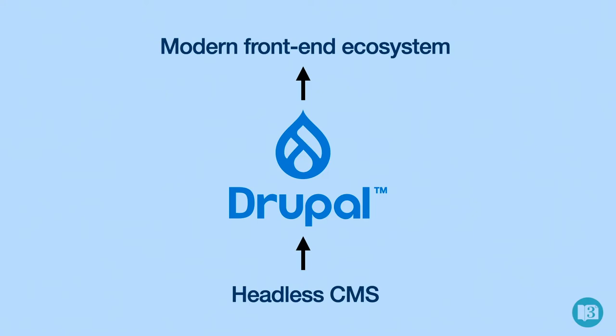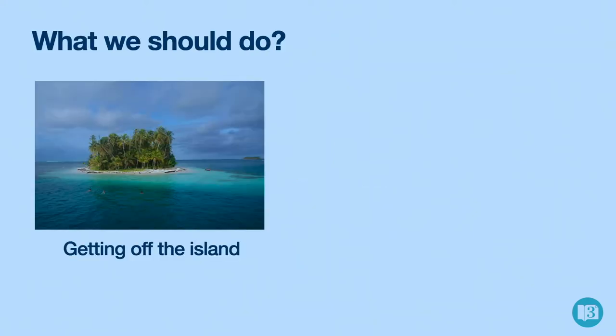It's my personal opinion. We are better in a lot of things: structured data, flexibility, extensibility. Probably not in the editor experience, but that is another topic to talk about. I think we have to focus on that in the next years. So, what should we do?